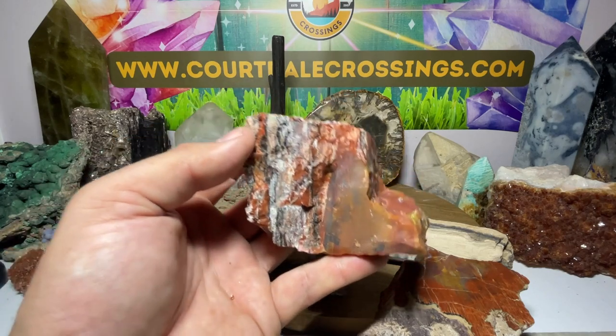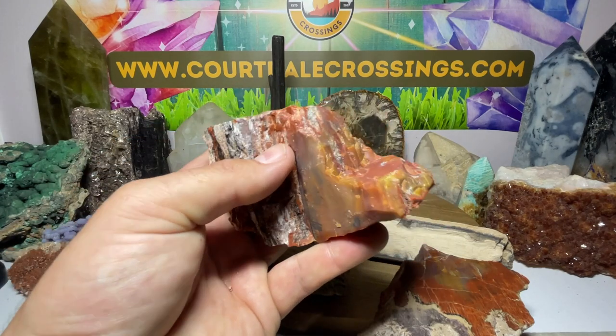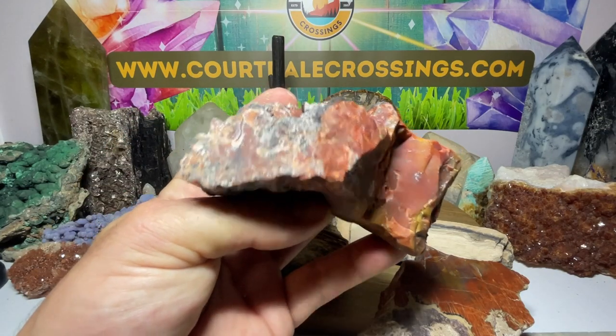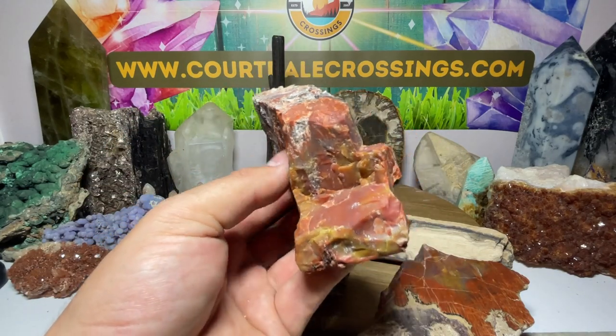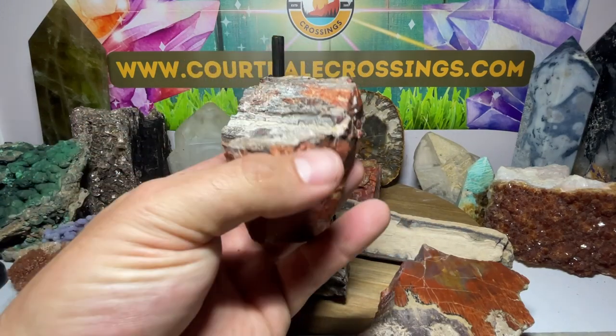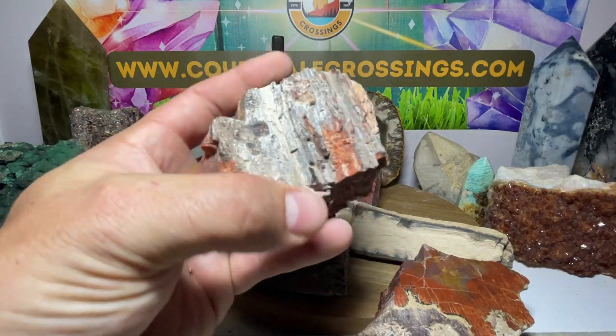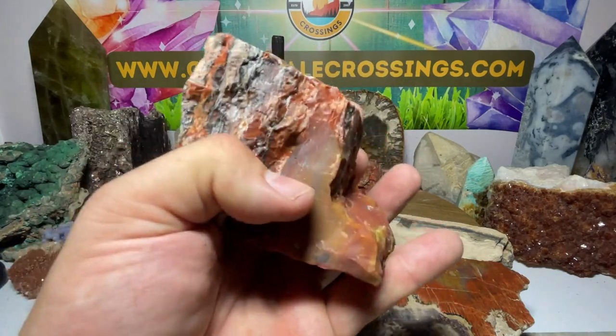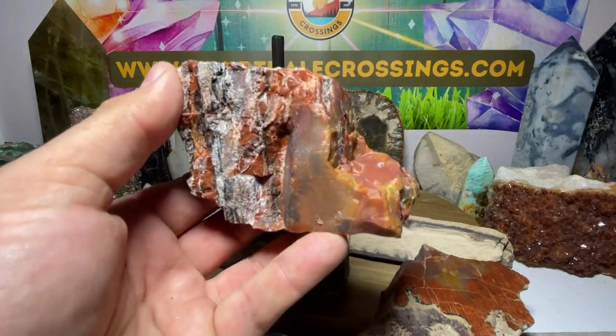And this is great. As a root chakra stone, it anchors you and it gets rid of all those fears you have to take that next step, that are holding you back from whatever your fear is. This is fantastic for dispelling fears. This will get rid of those fears and allow you to move forward.